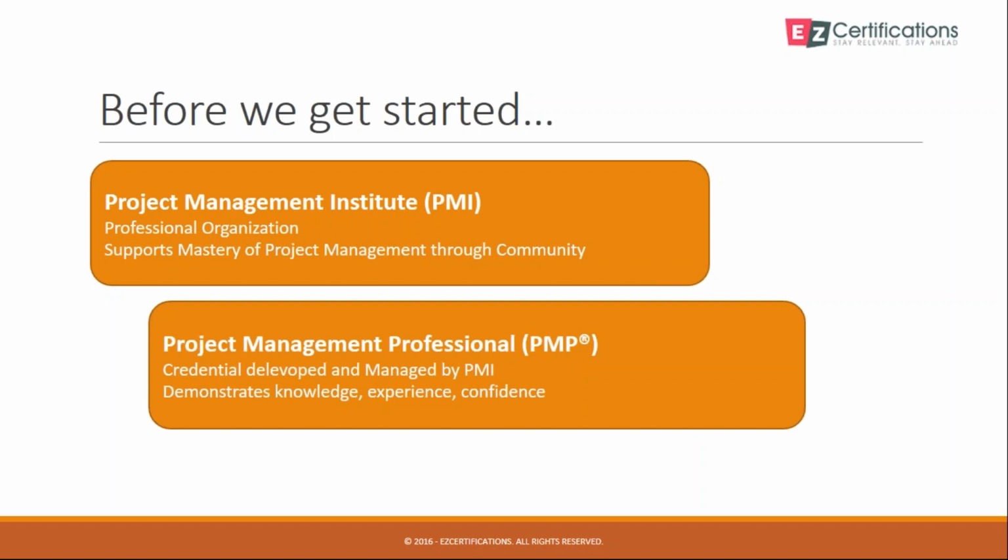They align their standard in order to create a credential, and this came out in the early 1980s, Project Management Professional, PMP, and this was actually designed to communicate a person's level of knowledge, their level of experience, and their level of confidence in being able to manage projects to success.